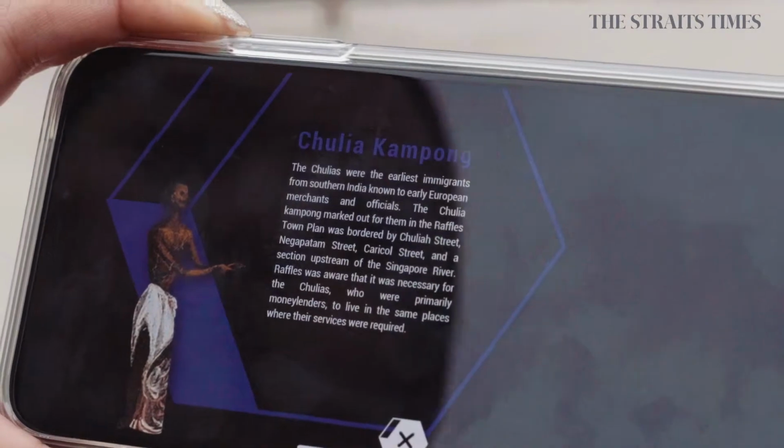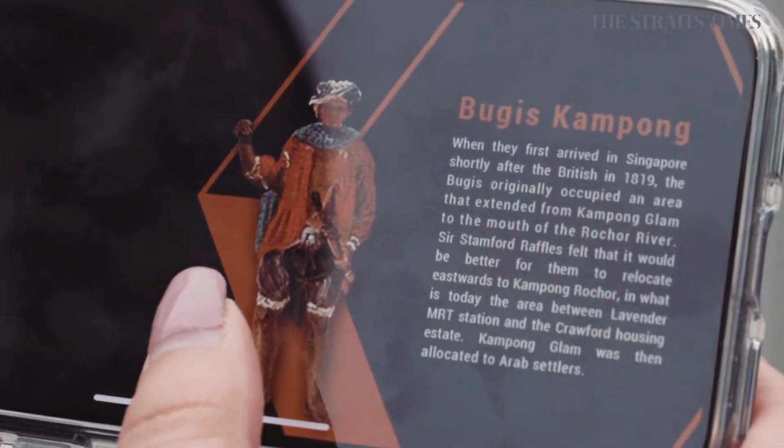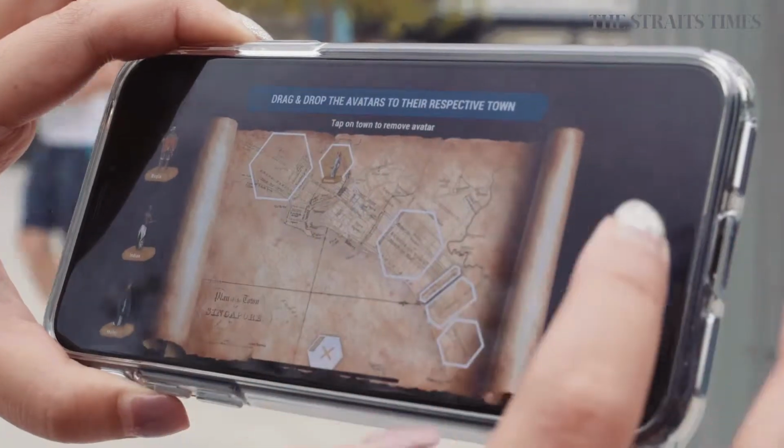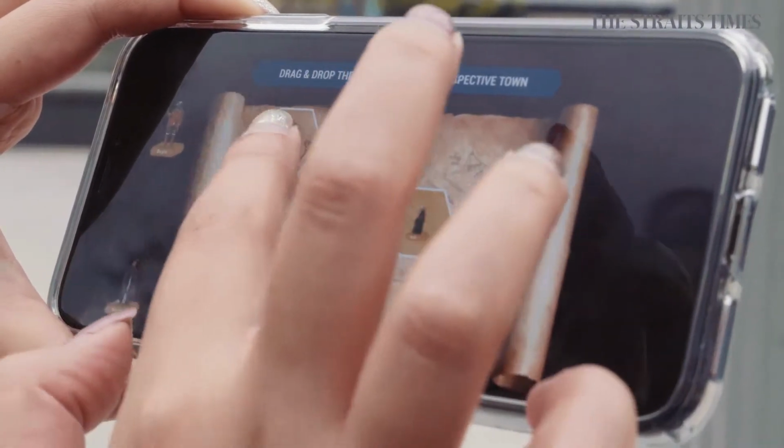At the Singapore First Town Plan, users can learn how the community settled. For example, the Indians settled in Chulia Street, the Malays settled in Kampong Glam, and the Chinese settled in Telok Ayer. Well, there's a mini game there. We hope users can learn more through the mini game and have a guess at where each of the communities settled.